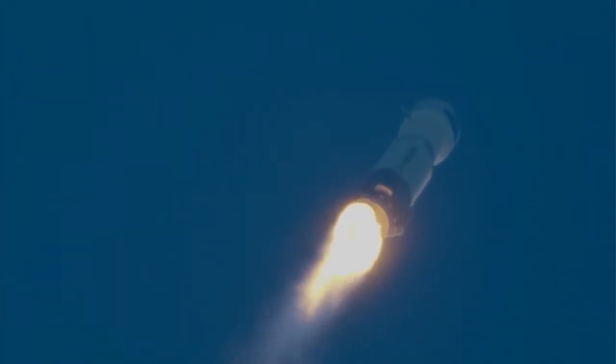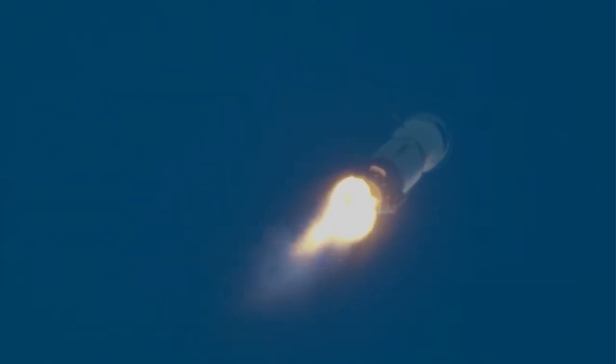The Atlas rocket carrying TDRS-M reached supersonic speed at 1 minute and 20 seconds into flight. Now passing 1 minute into flight. Vehicle is now 3 miles in altitude and traveling at 1,100 miles per hour. Standing by for max Q. Now passing 1 minute 15 seconds into flight. 32 seconds into flight. Mach 1, Atlas V is now supersonic.